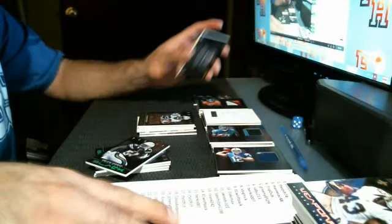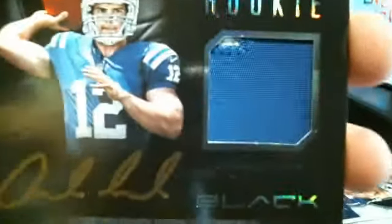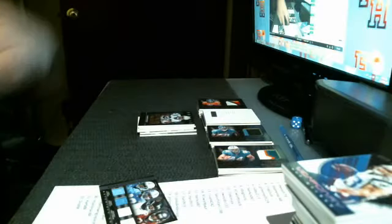What is that stuff? Oh, it's the ink. Still egg nude in 2013. And a Wes Welker weaponry. Show us the Andrew Luck again. There it is. And Luck. And we are going to do the random for the quad right now.